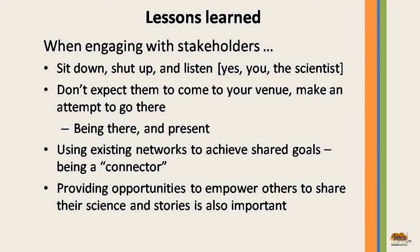Some of my final lessons learned in terms of the Ag Risk Viewer and some of the outreach I've done when engaging with stakeholders. I like this quote someone told us once: for scientists, it's to sit down, shut up, and listen. That's really hard sometimes, but sometimes you just have to do that and listen to what the folks really want. Don't expect folks to come to your venue, make an attempt to go there. Also just being there in presence is very important. Use existing networks to achieve shared goals and be a connector. Emily and Caiti touched on that as well. Really providing opportunities to empower others to share their science and stories is also important, providing that venue for folks to share what they've accomplished. So we convene a lot of sessions, such as at the American Geophysical Union fall meeting. That's also important.